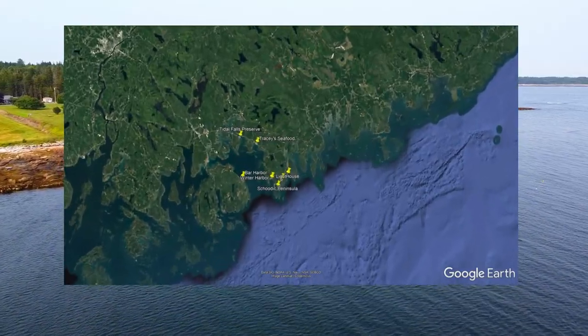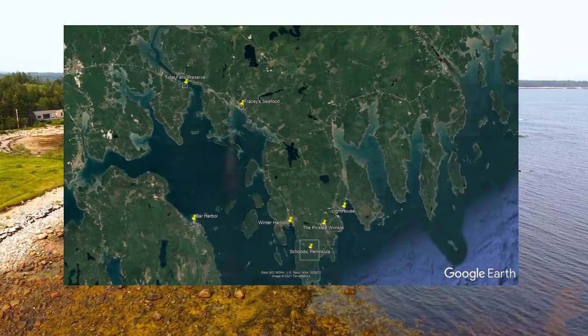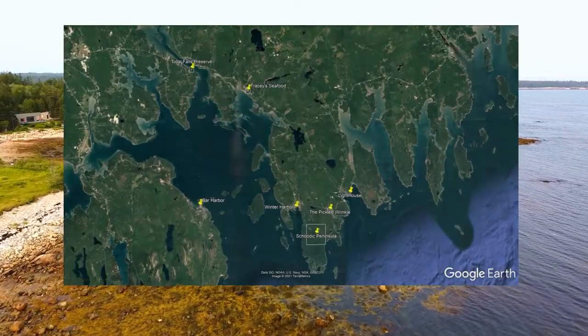As you can see from this map, a lot of the tips I'm going to give you in this video are very close to Bar Harbor. Most of them within an hour, some even closer.